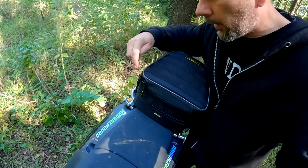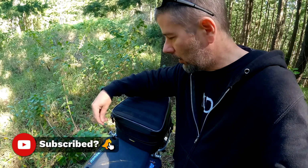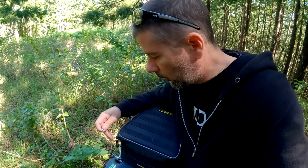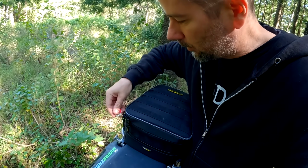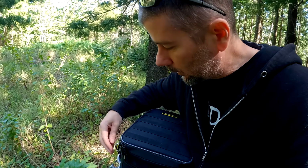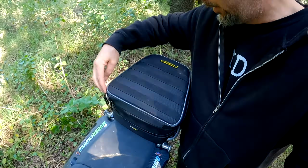Anyway, you do also have lockable zips on here, of course. These sorts of zips, I don't trust them 100%, especially in the rough stuff where they're getting pulled open by foliage, vines, whatever. So even if you don't want to put a lock on it, you can put a little carabiner or something on there just to stop the zips from coming undone. It locks them together. But you can put a little padlock on there if you want to secure it a bit more.